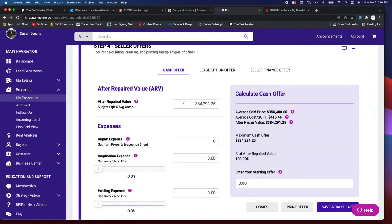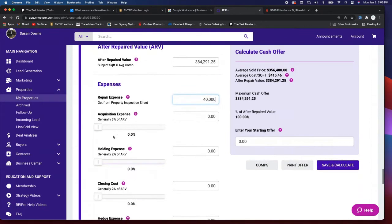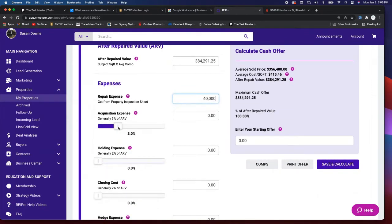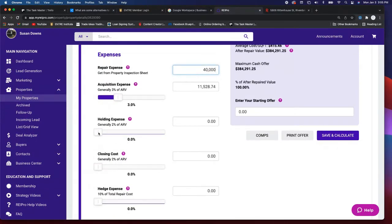Basically, this is what they're saying the market is standing at, and then you can go ahead and put in what you think your repair expenses will be. So let's just pretend it's going to be $40,000 to repair this, and we'll just go with the values that they have here. 3% of the ARV is the acquisition expense.